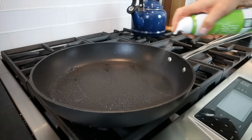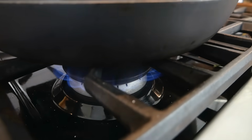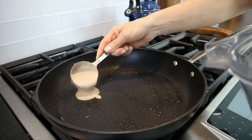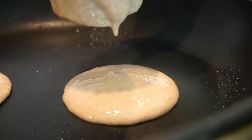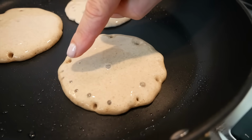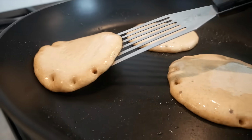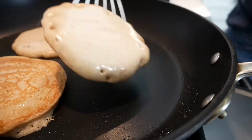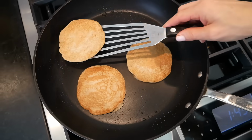I'll heat a nonstick skillet, lightly coat that with a little bit of non-aerosol cooking spray, pour about 1/4 cup of the batter into the pan. I like to keep the pancakes on the smaller side, and then after about 2 to 3 minutes, you'll notice that the pancakes begin to set up and they've got these little tiny bubbles around the edges. So I just get underneath, flip them over, let them go for another couple of minutes or until they're cooked through, and then they're ready to go.